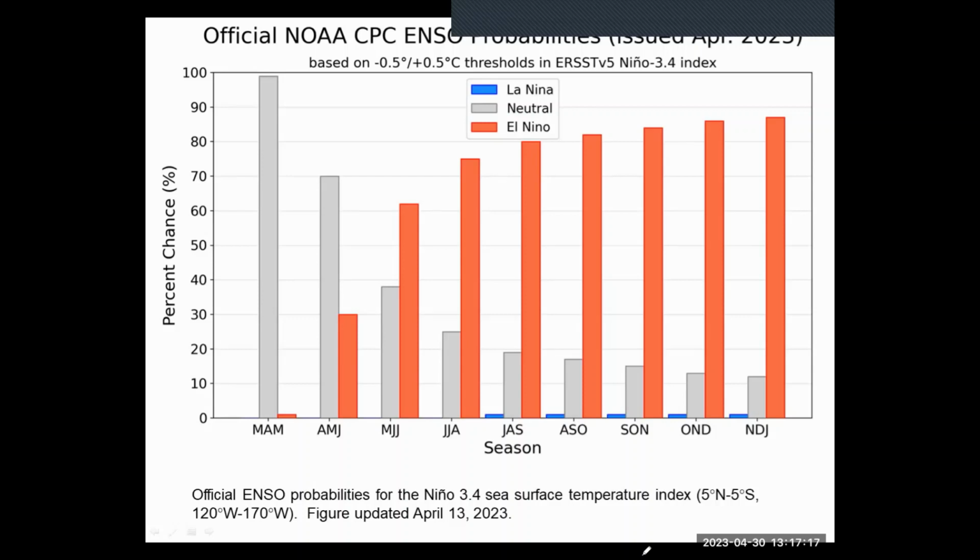So, in summary, ENSO neutral conditions are expected to continue to the northern hemisphere spring, followed by a 62% chance of an El Nino developing during the May, June, July period of 2023, and an 80% chance of an El Nino developing by the fall. So that's in this area here.